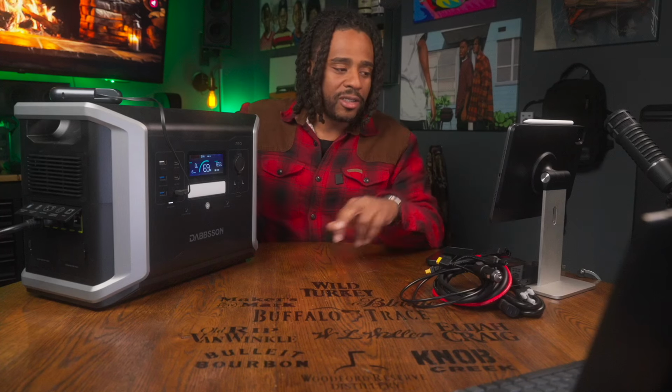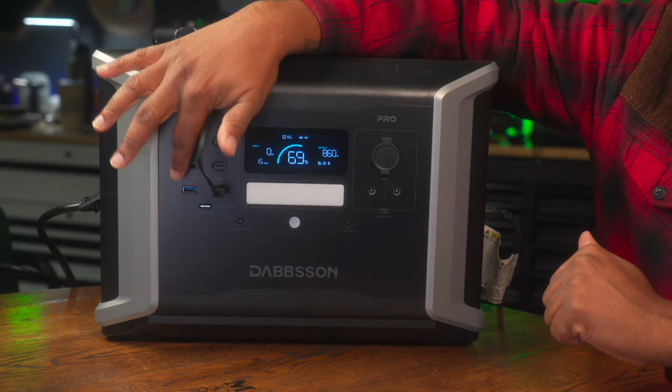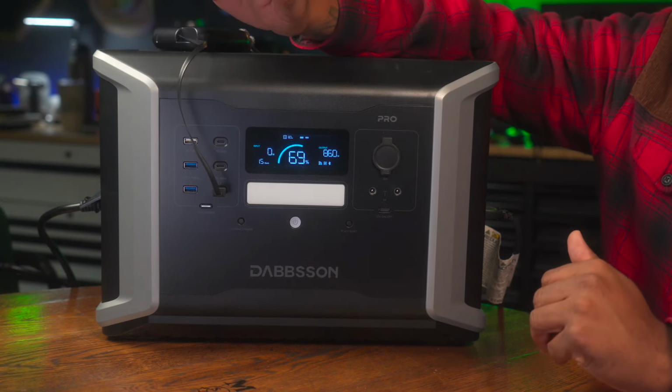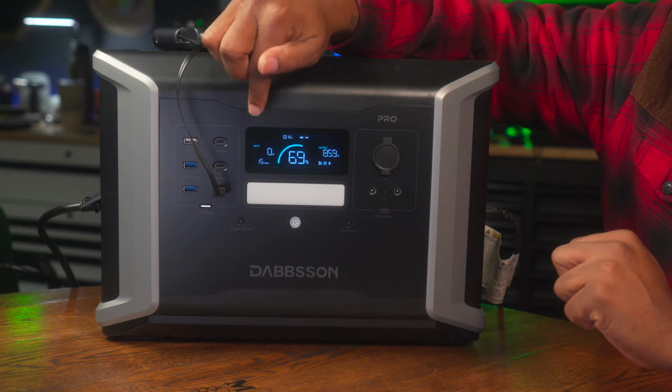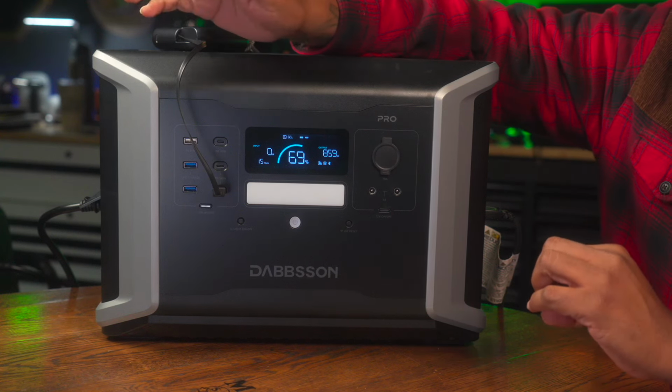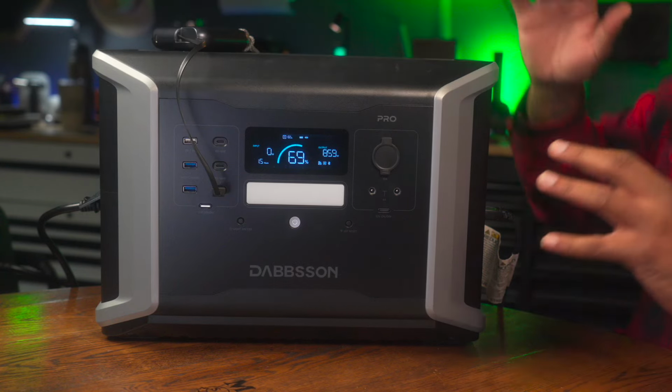The USB-A ports can do 12 watts. That's the one that's white. And then the other 2, which are blue, can do 18 watts output, which is going to be fine. You also get 2 of the USB-C ports that can do 100 watts, and then the third one can do 30 watts. And so that's pretty decent.